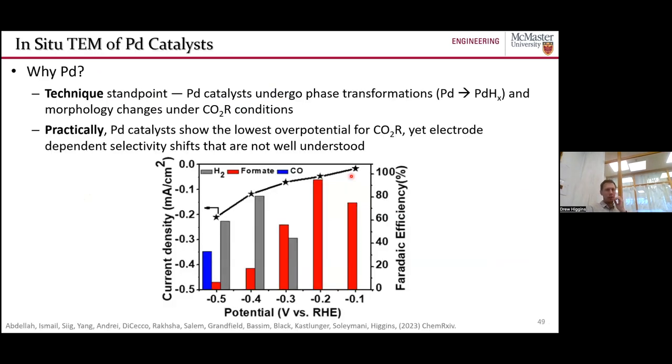So the first catalyst we were interested in studying was palladium-based catalysts. And this is for a couple of reasons. First off, palladium is known to undergo phase transformations, converting from palladium to palladium hydride under CO2 reduction conditions. So we knew that we could use electron diffraction to take a look at phase transformations. But then from a practical standpoint, palladium is actually one of the most active catalysts for CO2 conversion. It's active particularly towards formate at low overpotentials, you know, overpotentials of about 50 millivolts to 100 millivolts. But one thing that's really interesting about palladium is it shows a very drastic change in selectivity from formate at low overpotentials to carbon monoxide and hydrogen at high overpotentials that are not really that well understood.